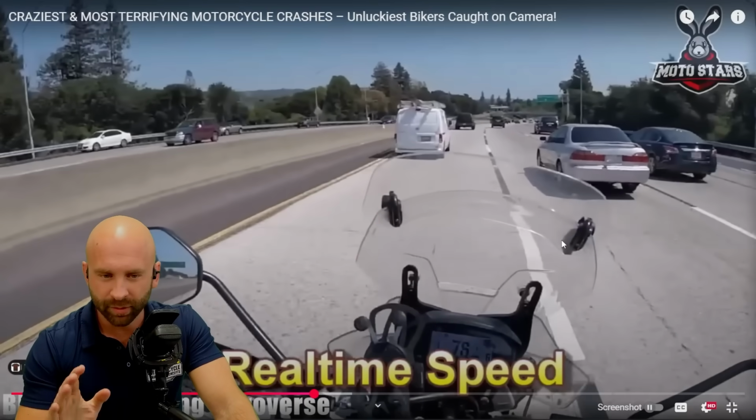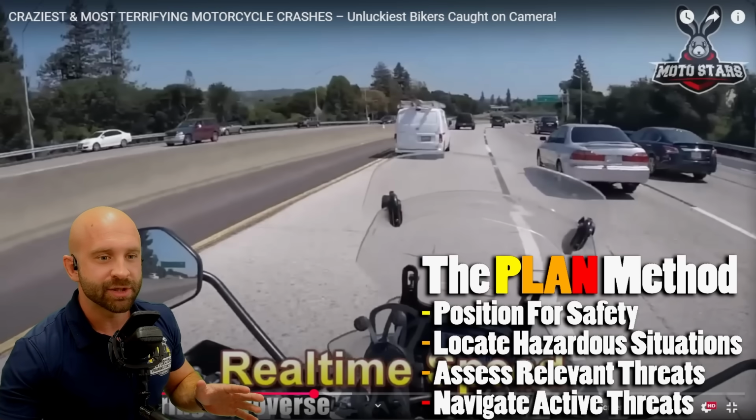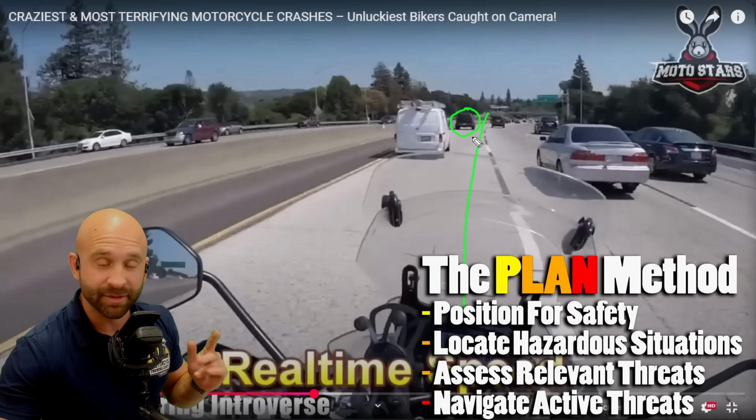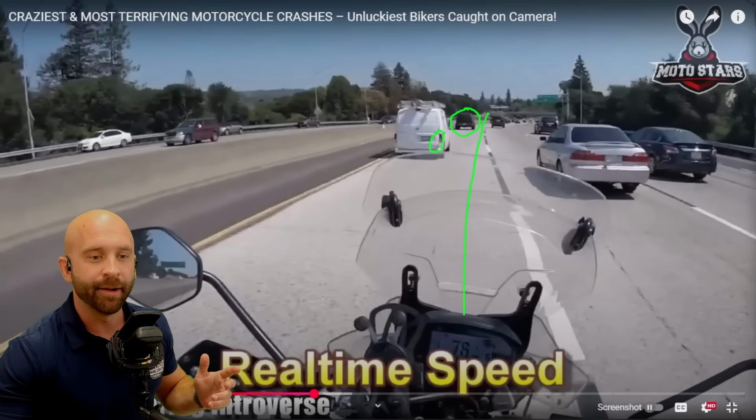Okay, so once again, good positioning for safety. We talk about the plan method. I like this position because we can see. You see how we can see really far? So this way we can stop if we see this person starting to apply the brakes, because then this person starts to apply the brakes.